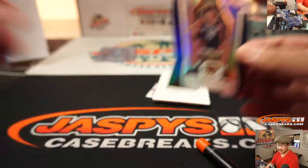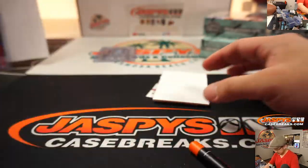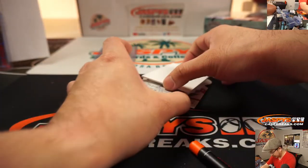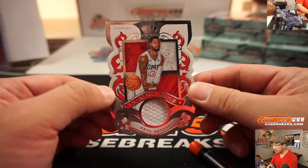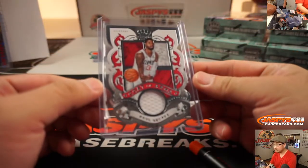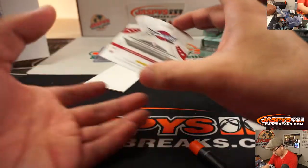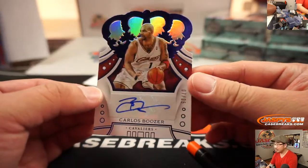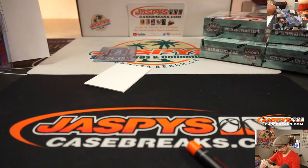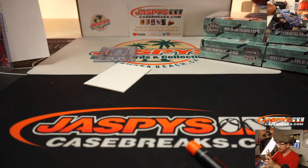Jackson Hayes, 16 out of 99. For the Pelicans, your hits. We've got the relic for the Clippers. Paul George. It's going to go to Marco. And we got Carlos Boozer. 7 out of 25. Goes to the Cavs. Ryan Curry with the Cavs.